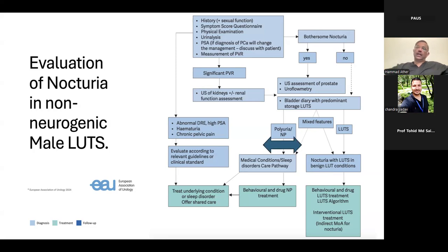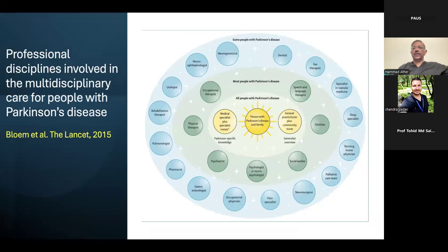The polyuria, nocturnal enuresis, and nocturia is a symptom that we're going to talk about a little later in this presentation. Coming back to our patient, we know that his nocturia is affecting his family and himself. A patient with Parkinson's disease is not a patient with an isolated issue, but it is a problem that involves a lot of disciplines. So it's important that there would be some form of cohesive understanding of this patient's disease in order to find the right solution to the problems.